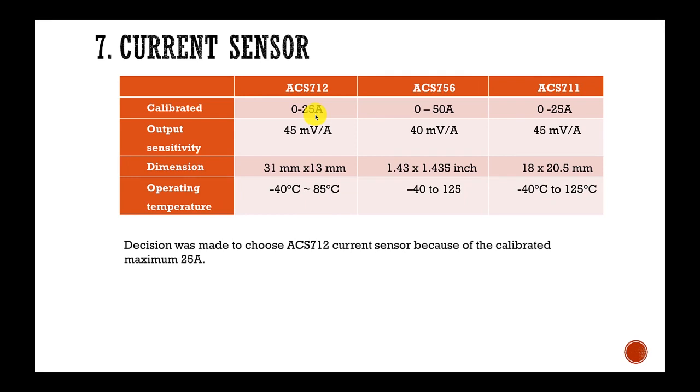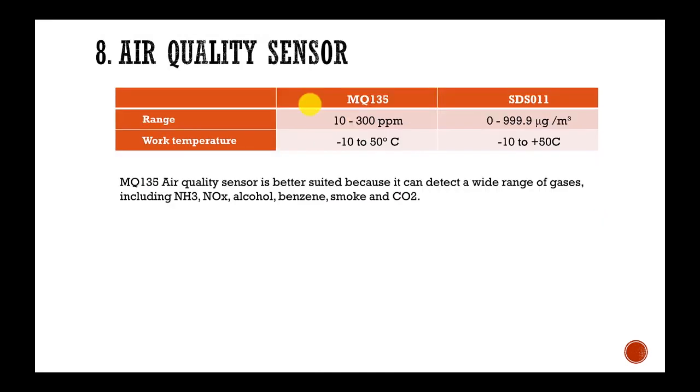And the current sensor, the decision was made to choose ACS712 current sensor because of the calibrated maximum 25 ampere, and it also has a 45 millivolt per ampere output sensitivity. This ACS712 module can measure AC or DC current.